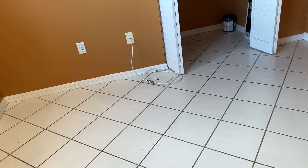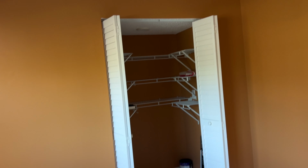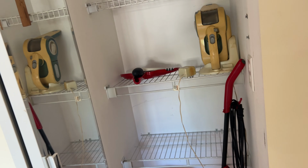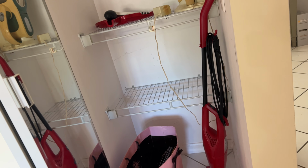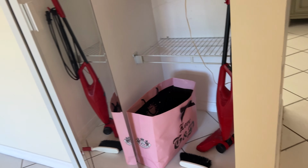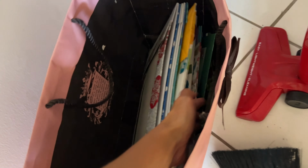All of those cables need to be removed. Every time somebody comes to put a cable in, they bring their own cables. We can wrap them up and put them in the closet, but they should not be laying around. The doors here are good. This stuff, most of it needs to be disposed of. This little Dirt Devil may be useful. And whatever's in these bags is probably stuff that just needs to be tossed.